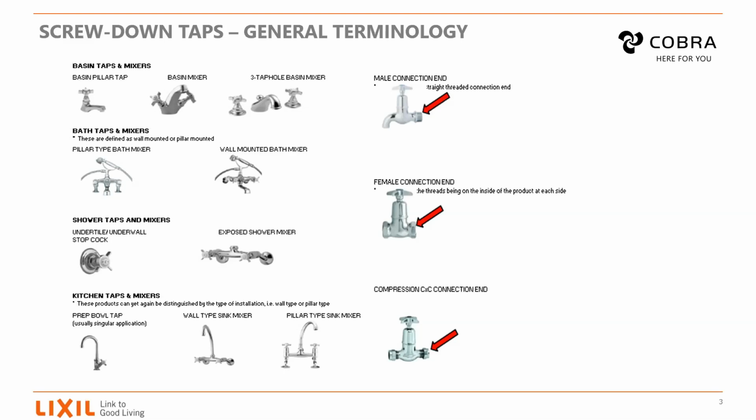So, for a basin, you could have a pillar tap, a mixer, which is still a screw down, where the hot and cold handles are on the left, a 3-tapper, which you don't see so much anymore. And then on a bath, you would have a pillar type or a wall type, as we've shown there. Stopcocks, the working part is obviously under the wall, and you could use that on a shower or a bath or going up to a cistern, as you guys know. And then an exposed shower mixer is something we don't see a lot of in South Africa, but we did in our export market. So they would have pretty much like a sink mixer with a riser pipe pinned to the wall.